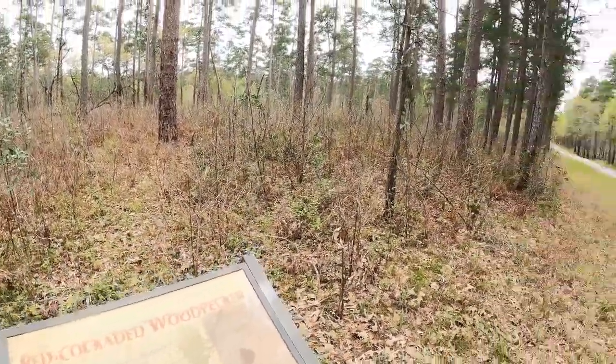Cockaded? The red cockaded woodpecker. I don't see any. They're hiding from it. That's all a little red coming in that round them off.